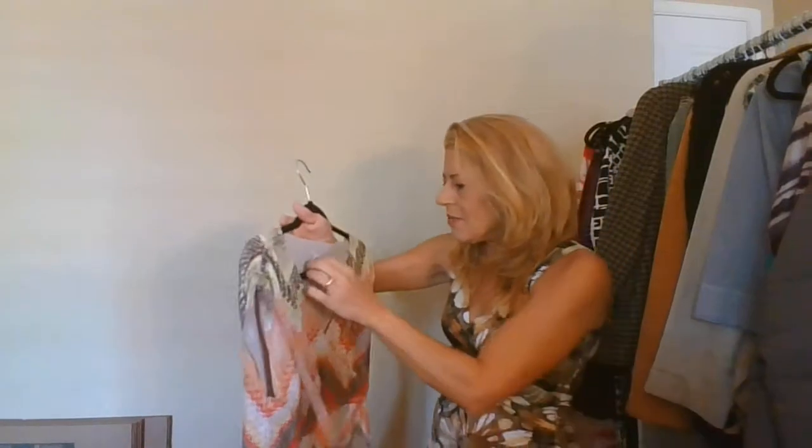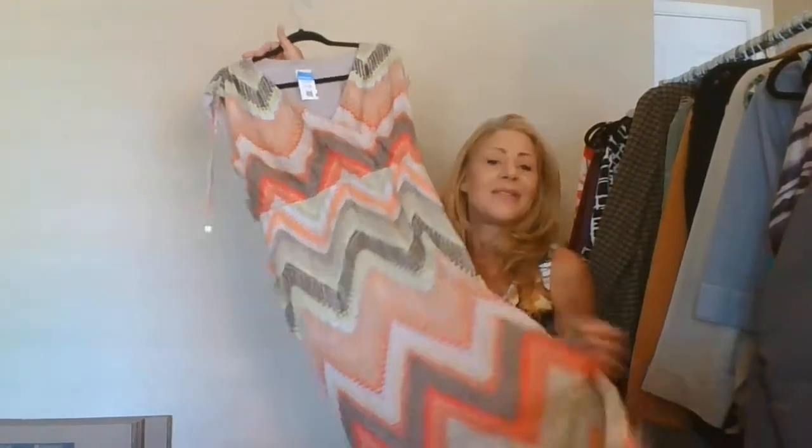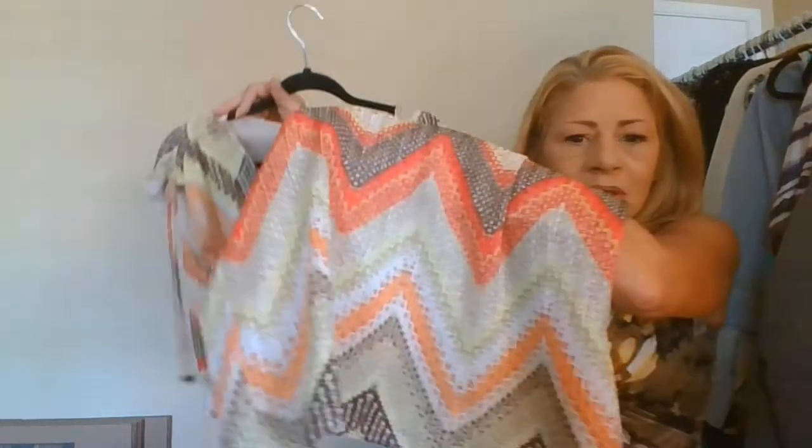All right. This one is a Chico's size two. This little 70s rick-rack boho flare kind of dress. Yeah, I'm going to send this in.